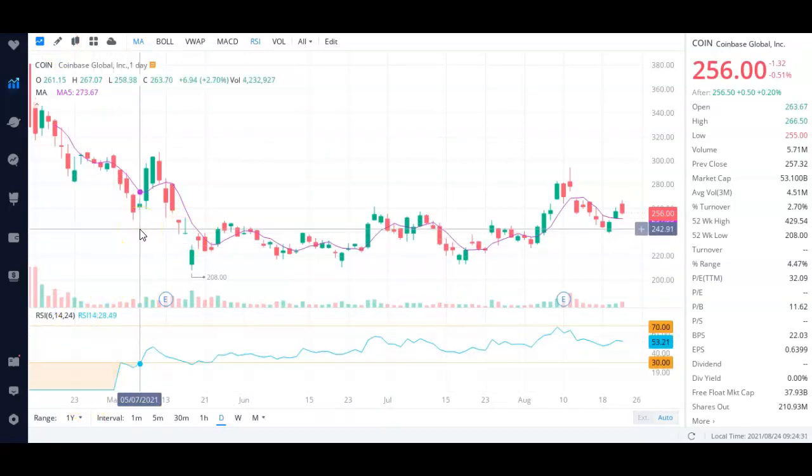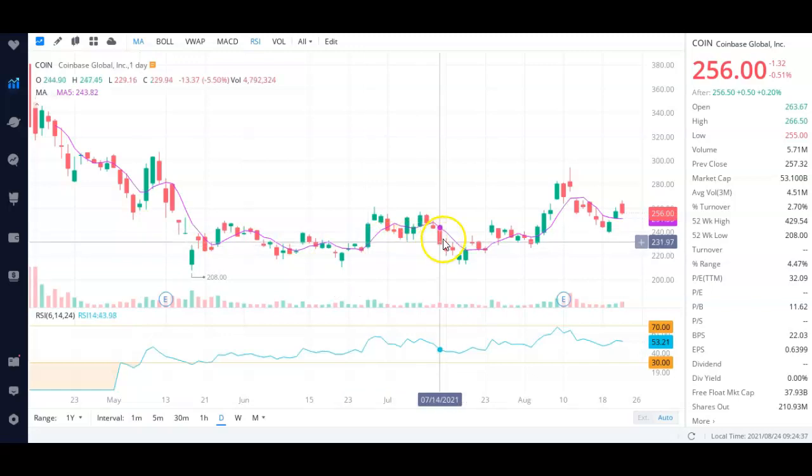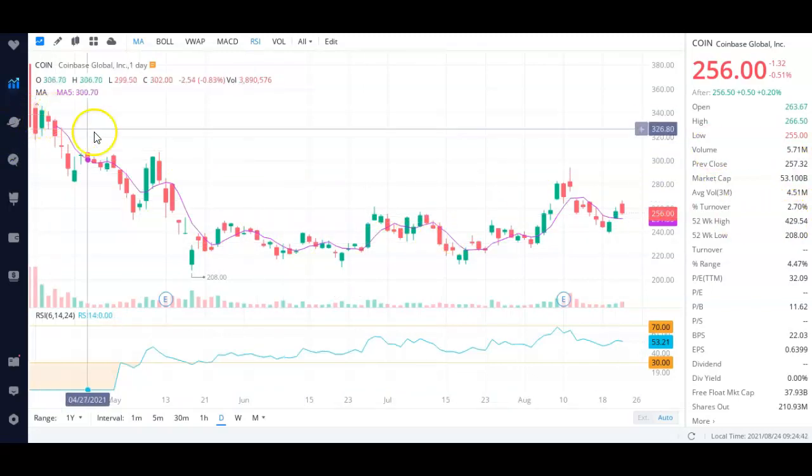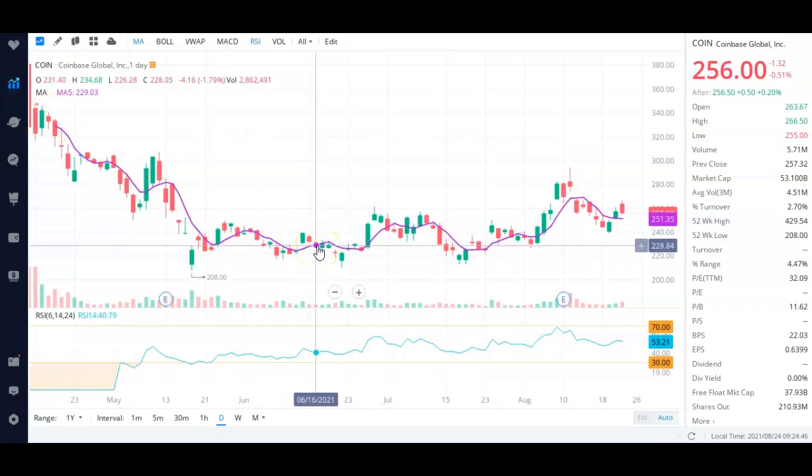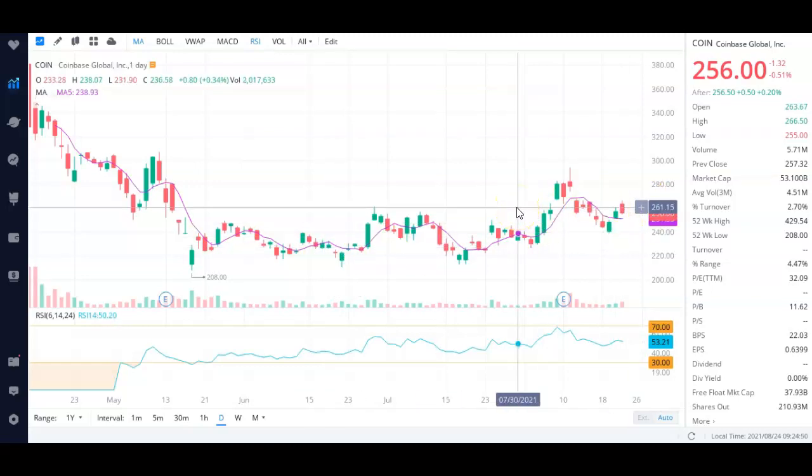So Coinbase is a really interesting play. This stock opened at a ridiculous level. I think it opened at around near $400. Went as high as $429 during the whole crypto boom back in April, and then it just literally lost half its value. So a lot of people ended up bag holding, lost half their money. Now things are looking better. This company generates more profit than Tesla did in Q2, yet it's literally trading at 1/10 of the market cap, okay?